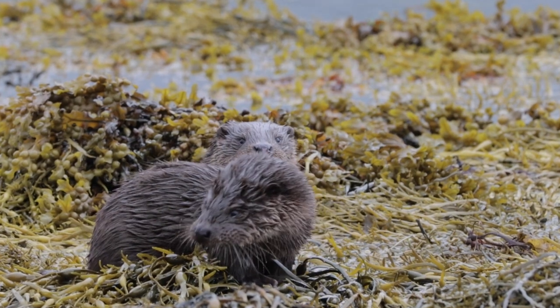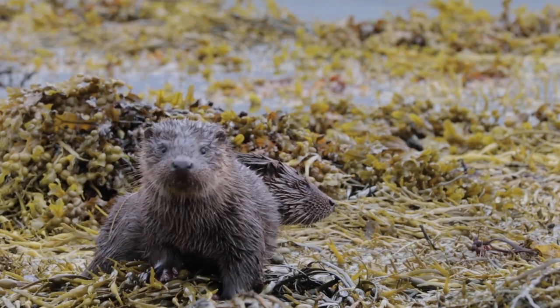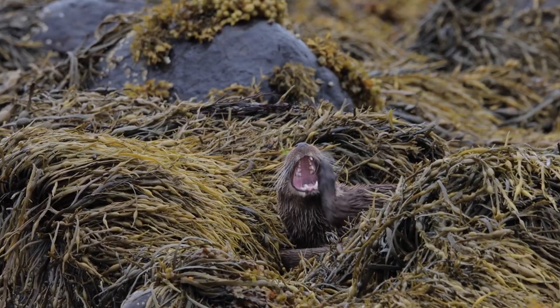And it's not like there's one specific location to see otters on Mull, as the over 300 miles of coastline on the island is almost all perfect habitat for otters to thrive.